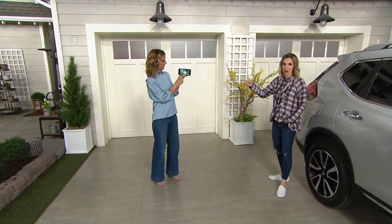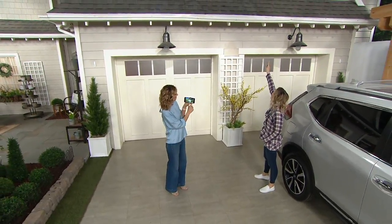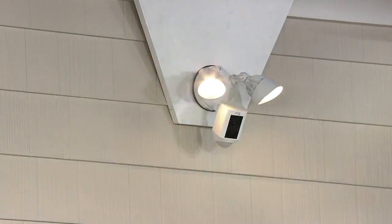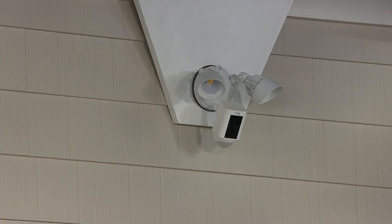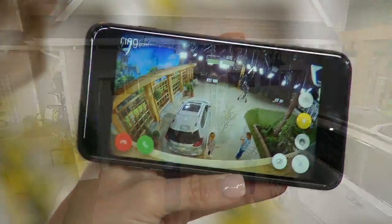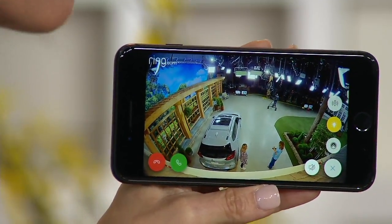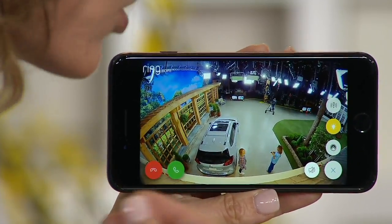Sarah, you've got the app up, so you can see what we're doing, and then way up there, you see you have the white Ring floodlight camera. It's available in white or black. I do have white exterior, so I would be doing the white, and I love that you put it right above the garage. Yeah, and just think about this. The hard work has already been done for you because you're replacing an existing piece of hardware. You're replacing a light, maybe a motion light or a floodlight. But now you're getting the camera, you're getting the ability to speak to whoever's there as well.